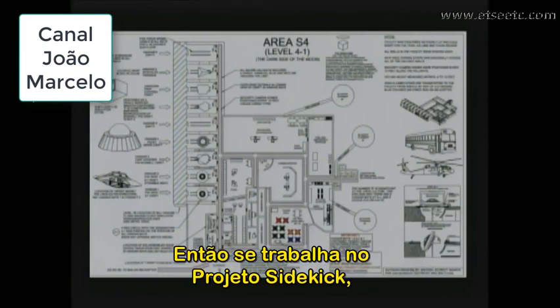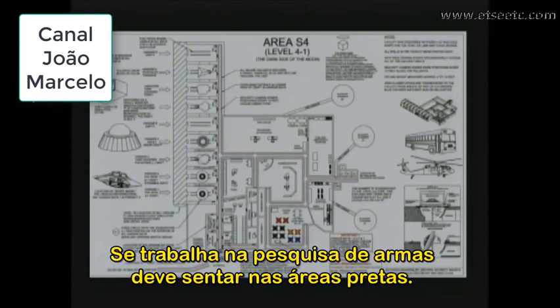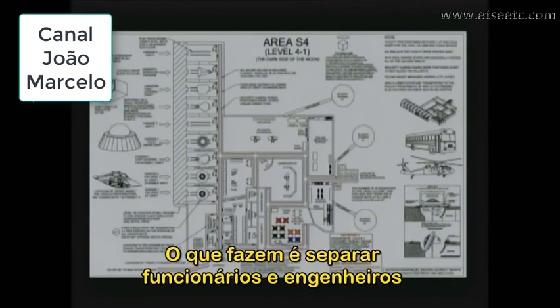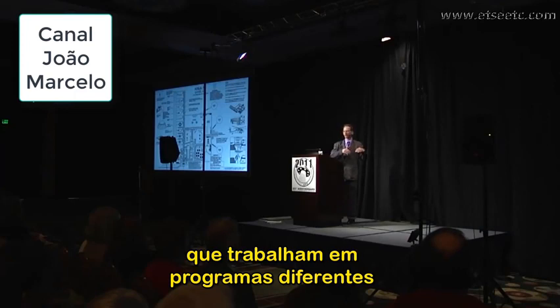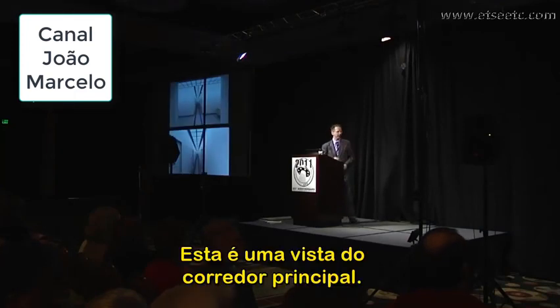If you work on Project Sidekick, or on Project Galileo, you sit in the red area. If you work on weapons research, you sit in the black area. As we mentioned, the orange area is Project Looking Glass. So they're quarantining the employees and engineers who work on the different programs so that these things remain secret. Okay, this is a far look down the main hallway.